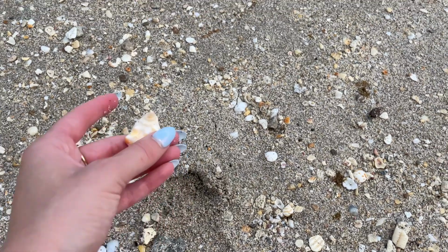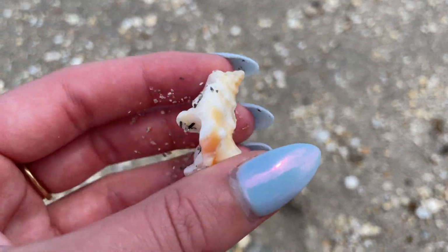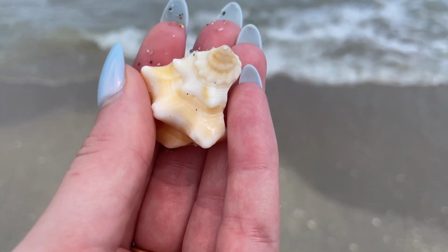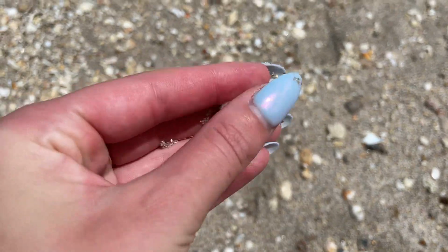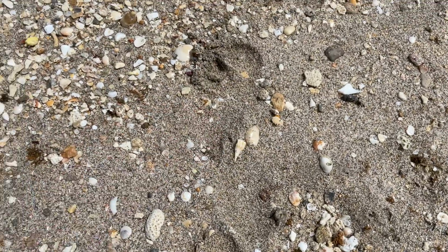Here's me enjoying the beach. The top part of a Florida fighting conch. Like I said, there was a lot of big chunks and pieces on the beach. I love the top parts with those beautiful spires, the points. I got excited, and sadly this lightning whelk was broken. Goes back.